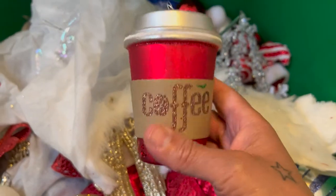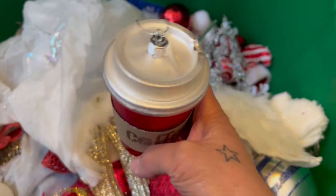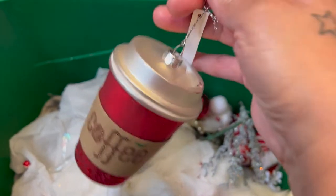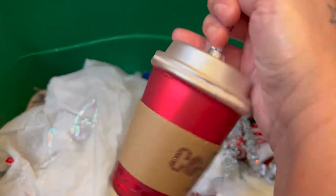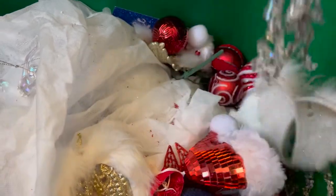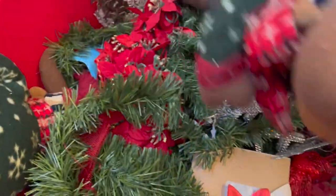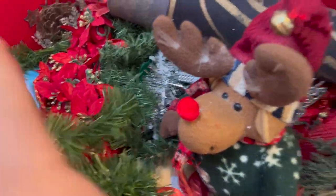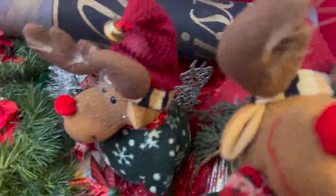This is cute here, this coffee one. Oh boy, I love this one. This is just too cute, isn't it? Because I like coffee, and if you know me well, you know I love my coffee in the morning. And my reindeers, how cute is that? I have two of them, and I normally like to sit these on a cute little table.